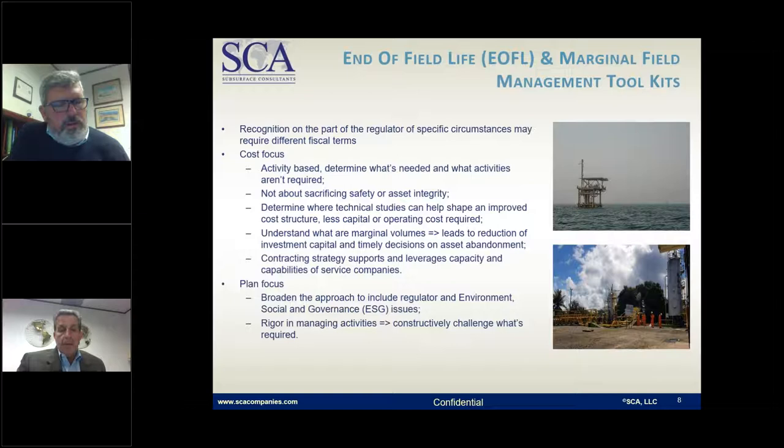So it requires a level of collaboration around a number of operators and really an open and honest dialogue with regulators about either justifying new fields or responsibly, which is something we owe to the places we work, responsibly putting together end of field life plans that assure that we as operators do what's required to abandon assets, but yet do the right thing with respect to enhancing recovery of the reserves we've been entrusted with.